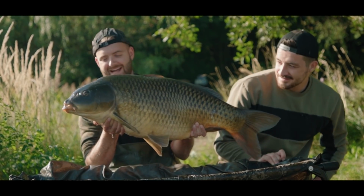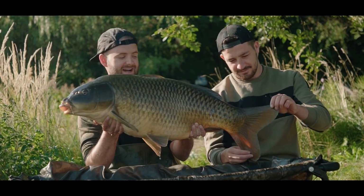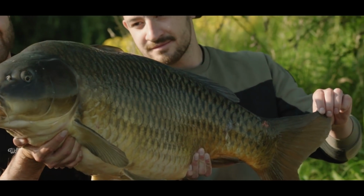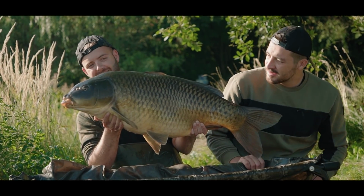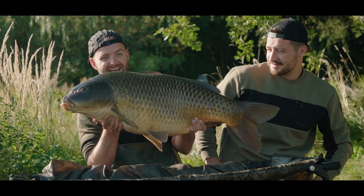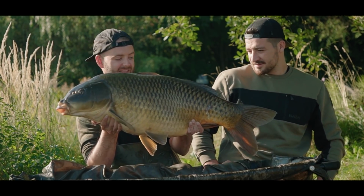Second 40 of that mad spell. A mirror and a common. This one was just a little bit bigger. I did call it right. And yeah, just another Slovenian Leviathan. And you think they go twice as big as this in there. The fact that there's something that big swimming around in there just blows my mind.